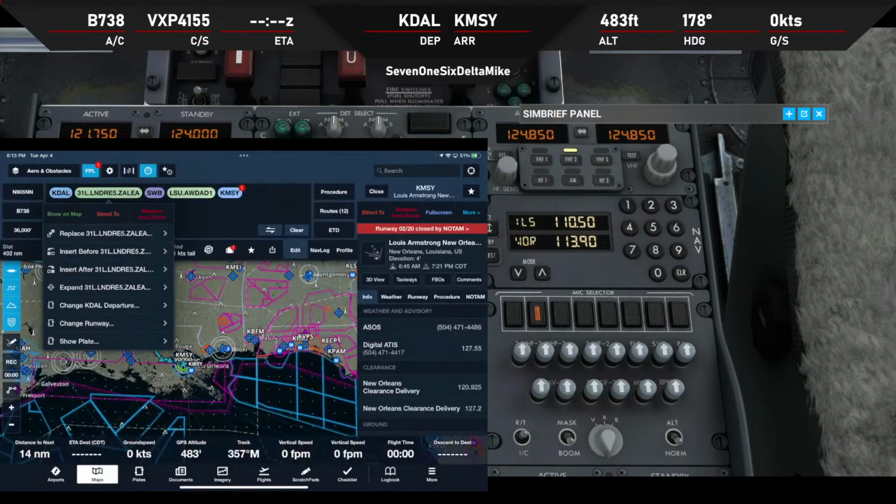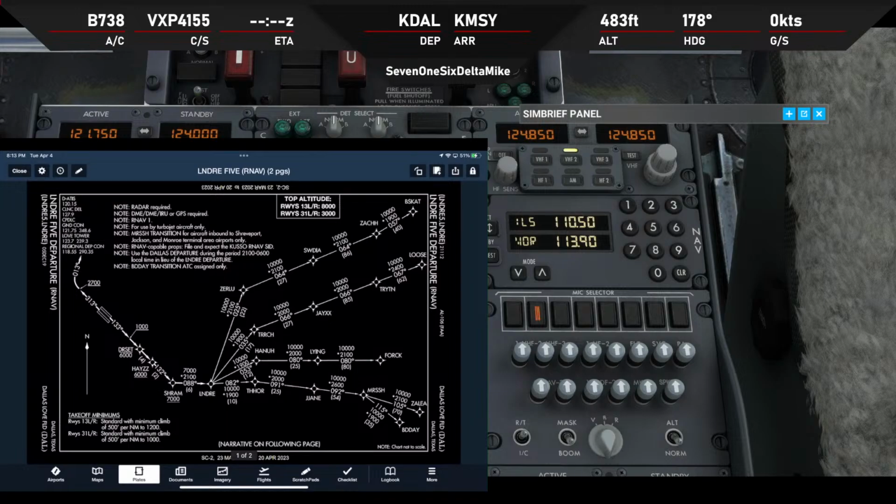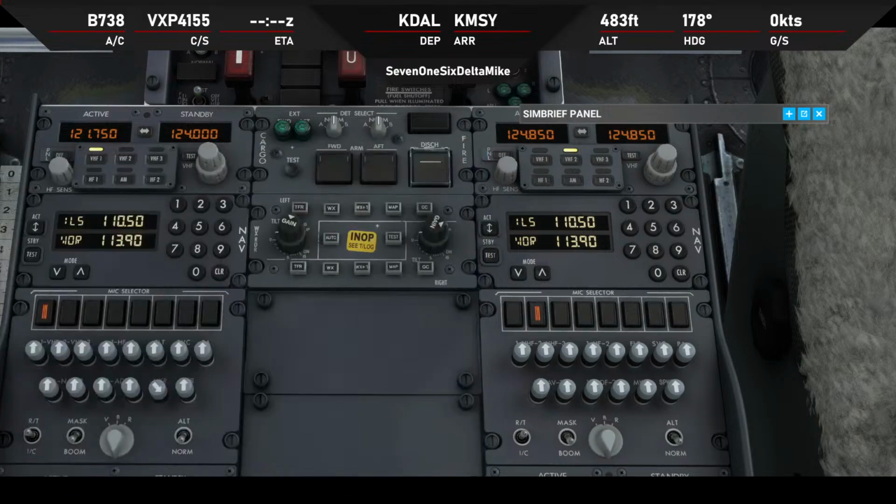All right, let's go ahead and get a little bit of other information here. Let's show this. Top altitudes for 13, so it should be 8,000 is what we should be expecting here. And we're at 350, we should get that in 10. Just go ahead and get some stuff written down here so we're prepped, and we'll call him back up for clearance momentarily. Apparently, we're going to have somebody else coming up. Yep, 127.9. All right, we'll contact delivery on 127.9, so we need 127.9.